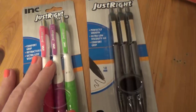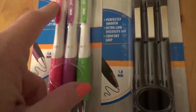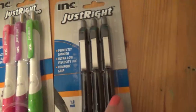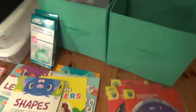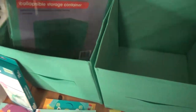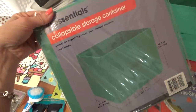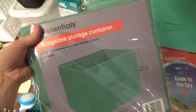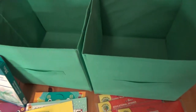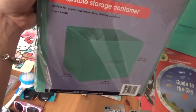Over here, I picked up two packs of my favorite budget pens. Now this one's actually pink and purple and green, and then these ones are black. Now back over here, I picked up some of the new larger sized storage containers from the Dollar Tree. These are super popular and they run out of certain colors really quickly. But for some reason, I thought I picked up two, and then when I got home, I ended up with three, which is not a huge deal.